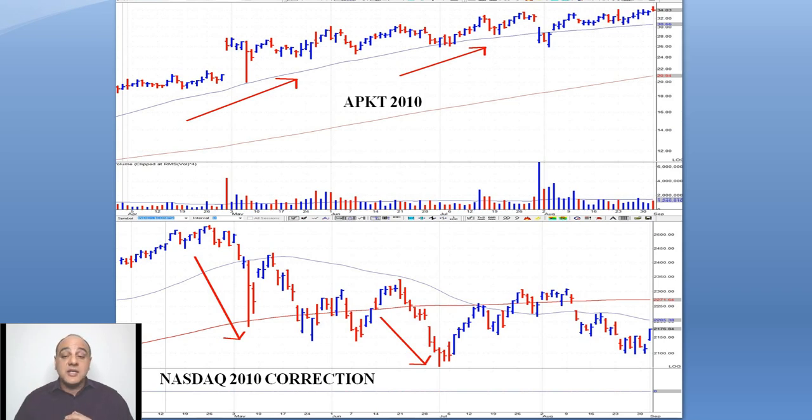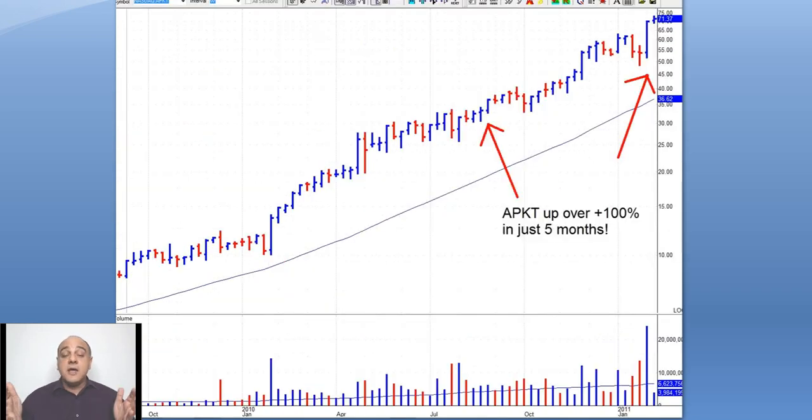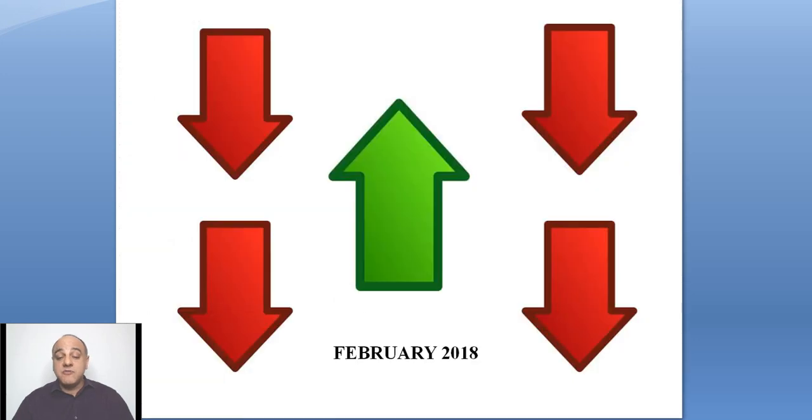Now look at this exact same thing on the right-hand side of the chart. When we bottomed on September 1, it went on to make a new high the day the market bottomed and went up over 100% in just 5 months.